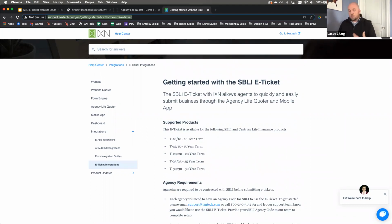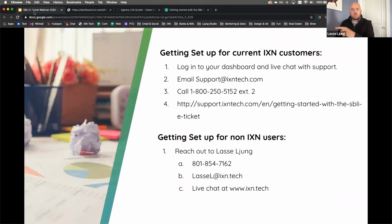So for those of you who are current customers, that's your route for getting started. Go check out that link and then talk to our support team. If you're new to IXN, you're not currently using either the agency life quoter or the mobile app, and you want to talk about getting that added, that's how you would utilize this platform. Feel free to reach out to myself. I put my contact information there at the bottom. I'm happy to get you set up.